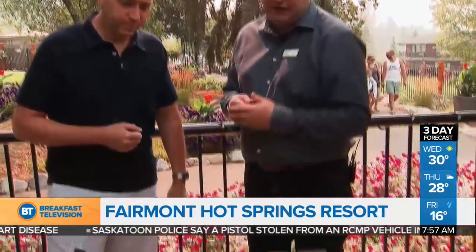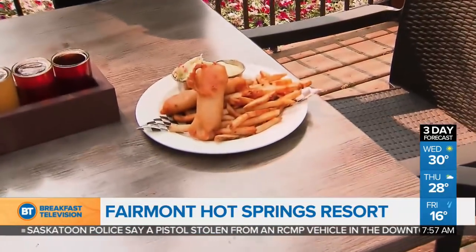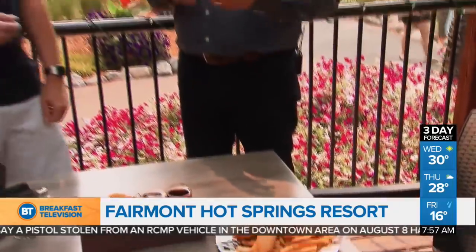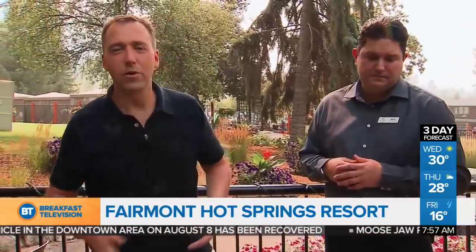Now you were also mentioning that some of the craft beer is actually used in the food itself. Absolutely, yeah. We actually use the Fernie Slow Drift in the beer batter, so it's a natural food pairing, and it adds another element to our food program. I love it. There you go, world-class beers right here at the Fairmont Hot Springs Resort.